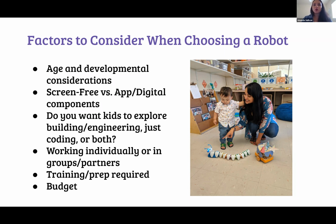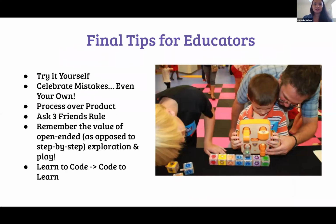With almost all of these robots, it's pretty easy to have kids work in partners or groups when we're not in the time of COVID. I know that that's not always possible right now. We have kids really separated and not sharing materials, but in a normal environment, most of these, you can think about having multiple kids share one robot or doing something with centers.